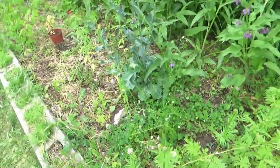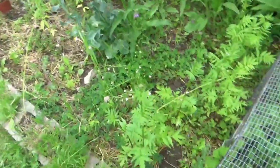I don't think that's going to be a problem in this garden, because I'll have so many beneficial insects coming here. There's going to be ladybugs, and there's going to be probably lacewings and hoverflies for sure, because I have so many plants that hoverflies love, like chamomile and all that.